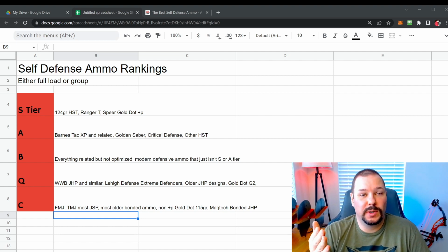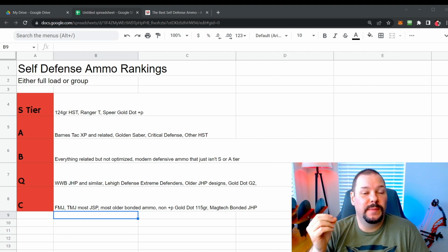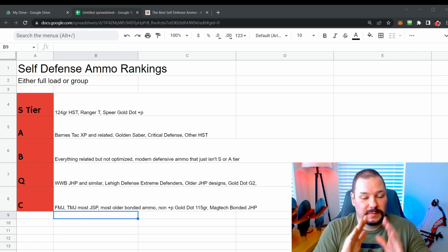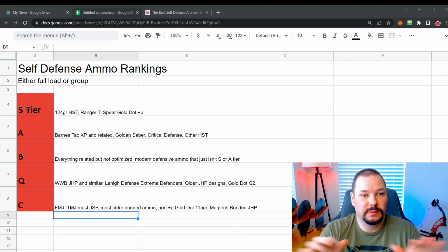Going past the 124 grain HST, Ranger T, particularly the 124 grain and the 147 grain, really good ammo. Speer Gold Dot plus P, has to be the plus P. Very good. Again, also a law enforcement oriented round, but available. SG Ammo and Ammunition To Go are both good sources for those. They don't get them in all the time, but they do get them in. Now, to me, that is the limit of the S tier. Those are the end of the ones where I'm like, just do it.